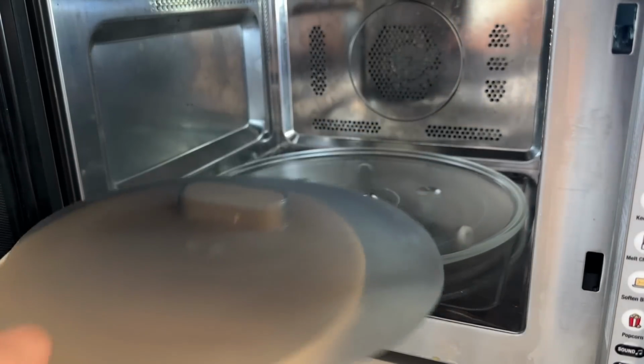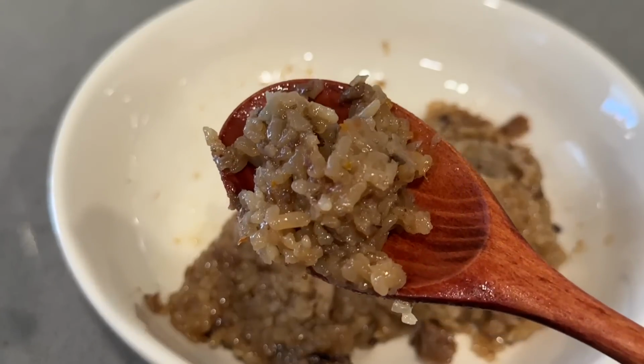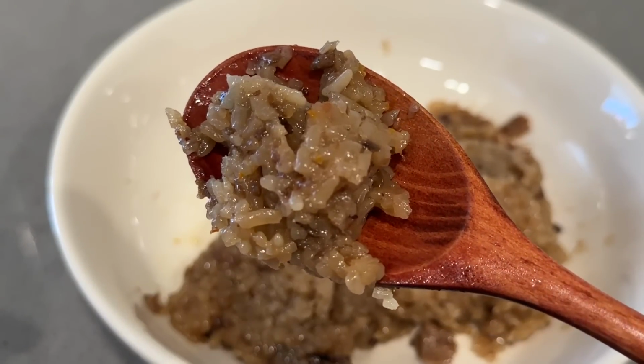Okay, so here we have our heated up Taiwanese sticky rice. It smells really, really good actually. I can't believe this was made in the microwave in just a few minutes. This is actually really, really good. Very comforting, very sticky, and super flavorful. You definitely get that flavor of the shrimp, and I also get quite a strong mushroom flavor. And then the sticky rice, it has this nice chew to it. Wow, I'm honestly so shocked.